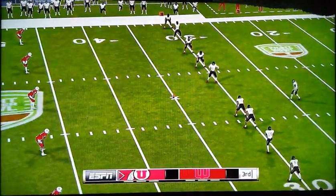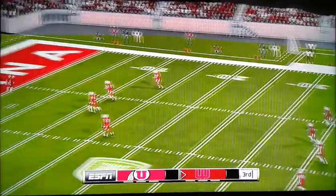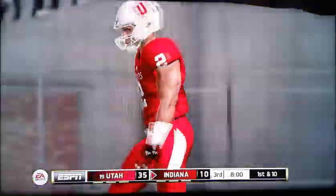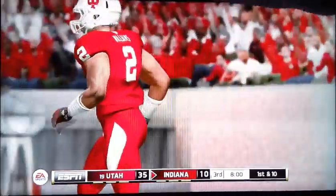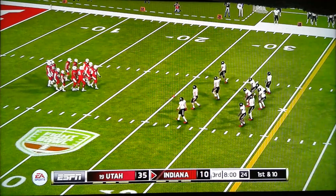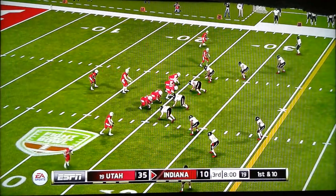Really a lopsided ball game, and we're just about set to start the second half. He just drills this one, and it goes into the end zone, down for a touchback. Not a whole lot's been working for them so far. They should just come out and play loose and easy because they've got nothing to lose.